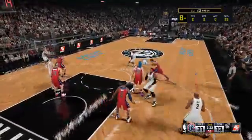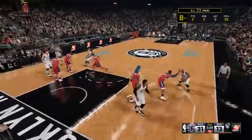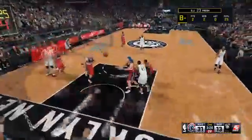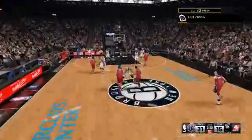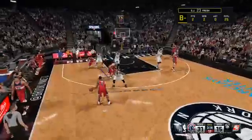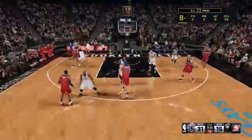Robinson's checked in for Brooklyn. Left side, Jack. There's the pass to Kilpatrick. That shot wide open. Kilpatrick's got 6. Perfect screen there. Set him up with a terrific look. Yeah, I like the fact that the setup was good, the screen was solid, but you also have to look at the fact the defender didn't do his job as well as he could have.